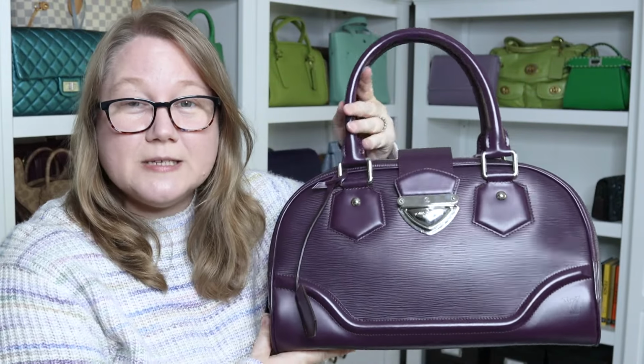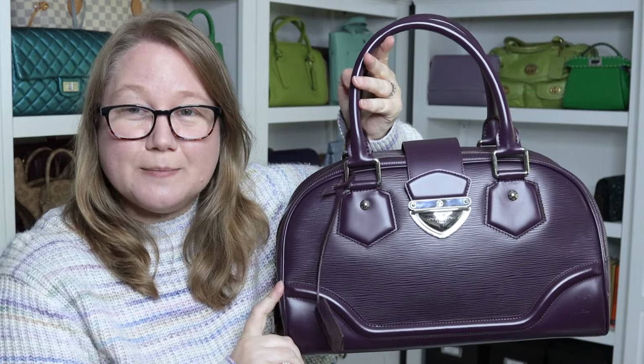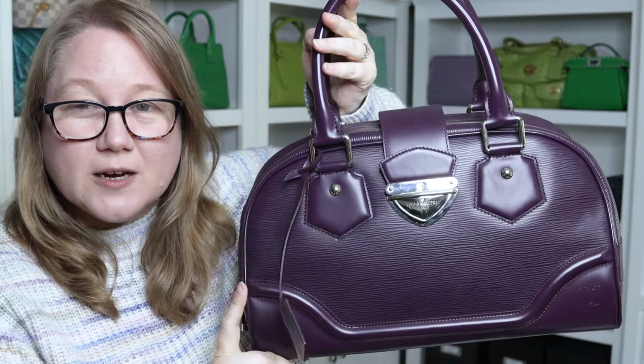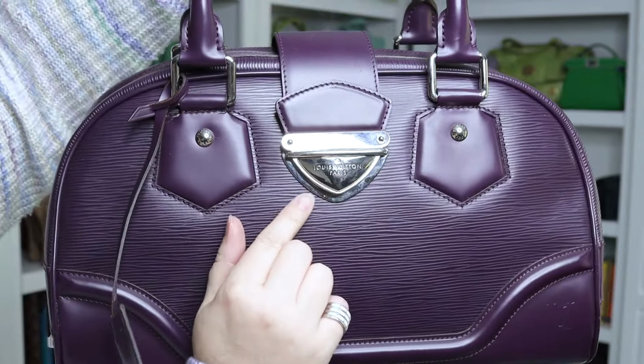This, have any of you noticed this? Because I've received no questions on it. It's been up for a few weeks. This is a Louis Vuitton Montaigne in the GM size in the deep purple color. I don't know the official name. It's a bowler bag style, has this big koala nose hardware.